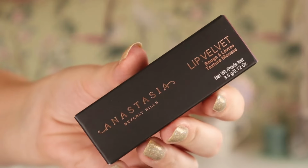I have one more lip product to try. It feels a little bit like overkill, like there's so many products in this video. But this is the Anastasia Beverly Hills Lip Velvet, and I got one of the new shades. So this is the shade Rosy Mauve. I do have to say it looks a little scary.